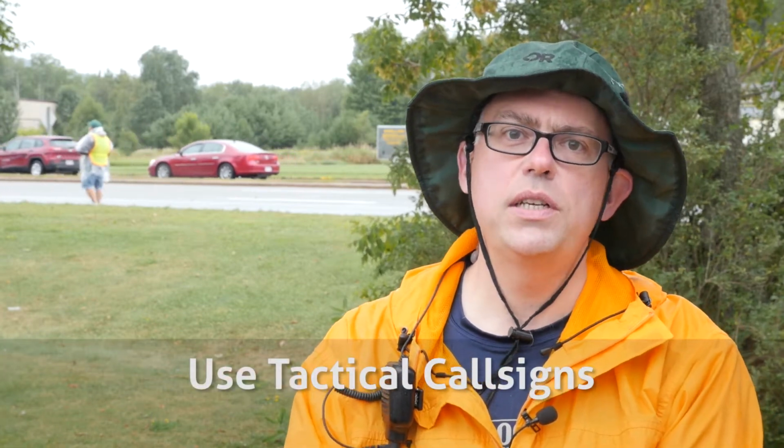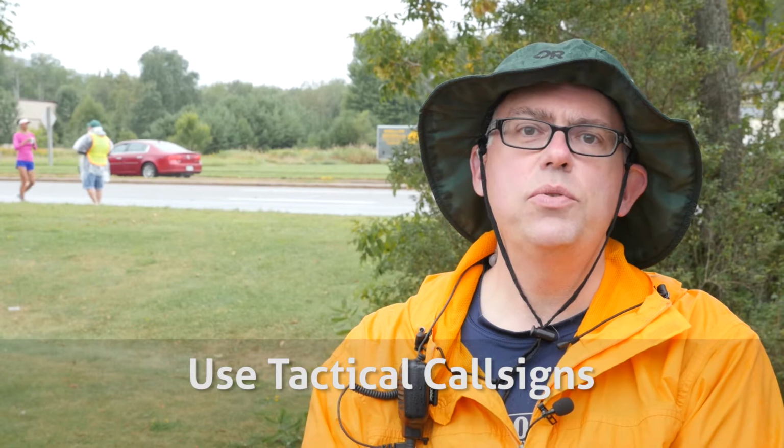And the way this works is this. So we're at mile 24 at the race, so our tactical call sign is mile 24. That's where our water station is located. So when we make a call to net control, we'll say net control, mile 24. We'll wait for an acknowledgement. We'll pass our traffic to the net control, and then at the end of the traffic, we'll give mile 24 KB9VBR as my call sign.